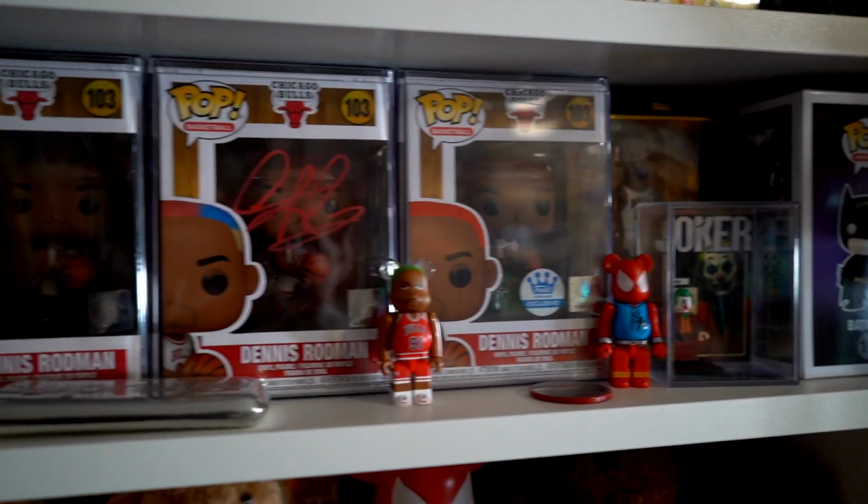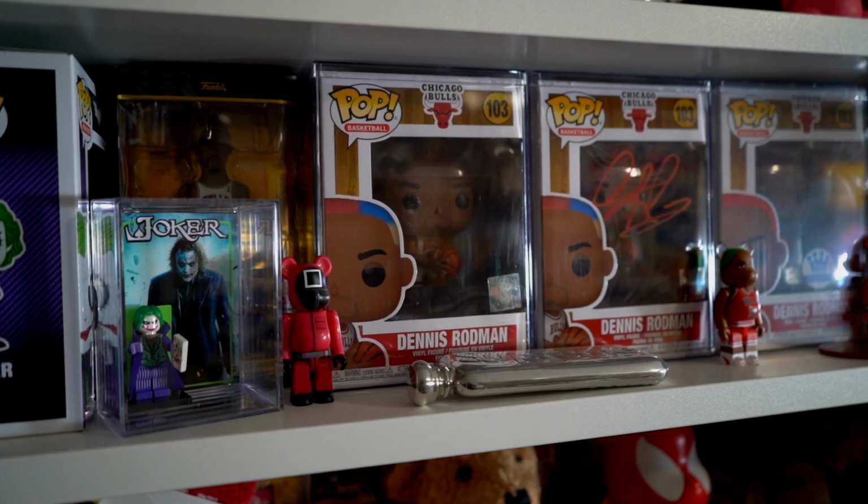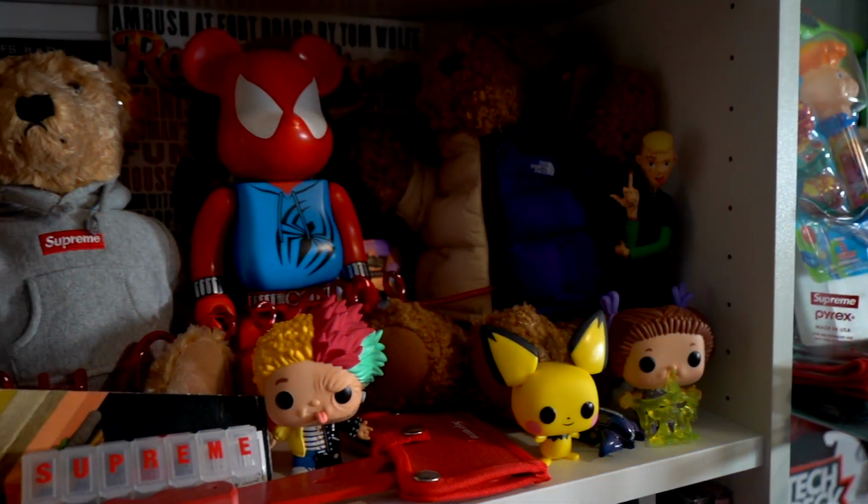And here's my Dennis Rodman shrine because I love Rodman. Another one of my goats. I got an autographed one by him as well. Just some other random things there. Then here, moving down, this is primarily a Supreme collection, I guess, now starting.